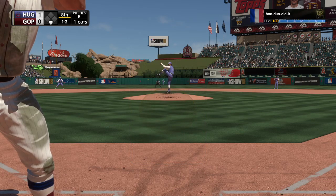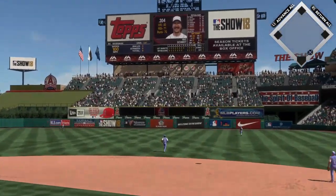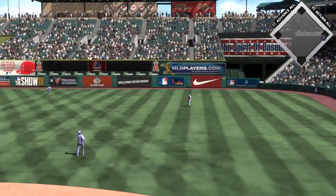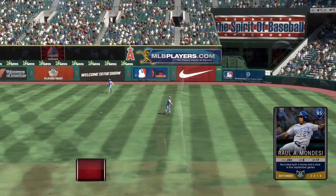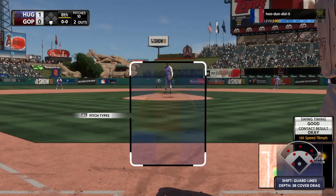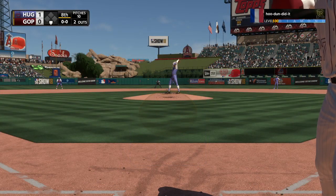Here he comes again, 1-2. Skied into straightaway right. Snyder's under it. He hauls it in without any trouble, and there are two away. And that brings in the speedy Raul Mondesi Jr. He's 0 for 2 with a strikeout in this one.